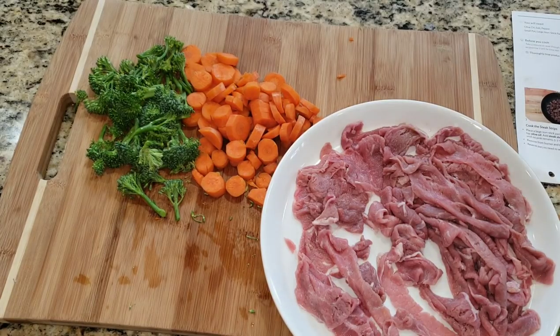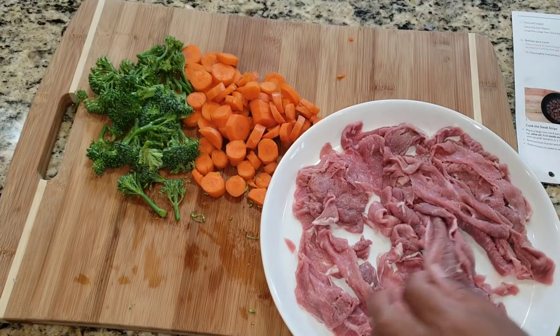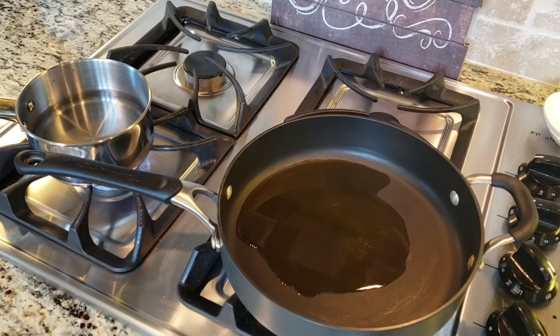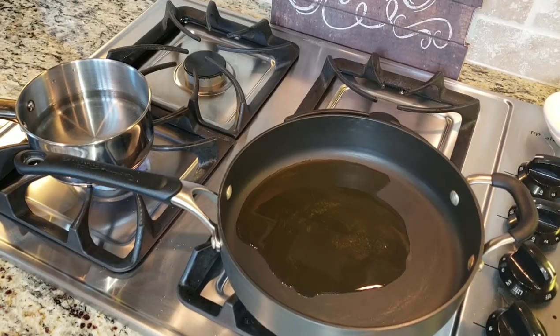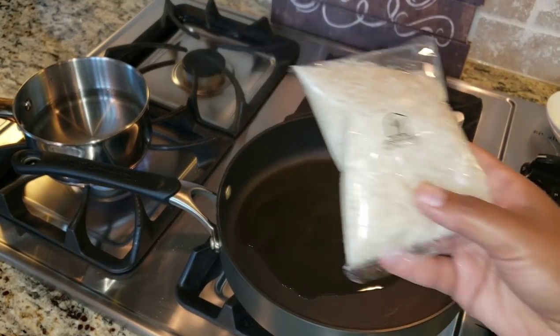Okay guys, so as you can see, I have my veggies cut up, and now I'm just gonna add a little bit of salt and pepper to the beef strips. And so then I will go ahead and add these to the pan. Okay guys, so I have 2 tablespoons of oil in my pan, and I have 1.5 cups of water in my little pot over there, and I'm going to now add this jasmine rice to that water.